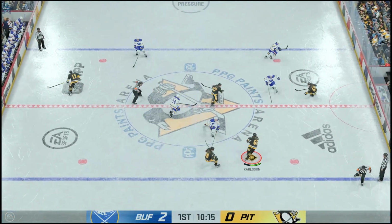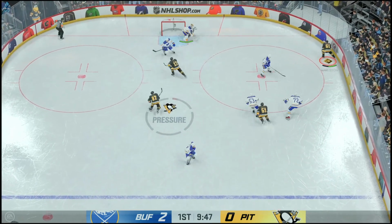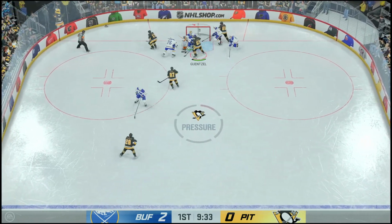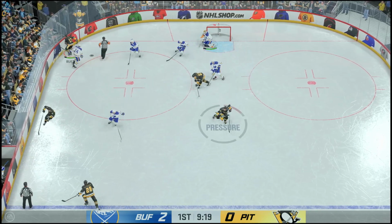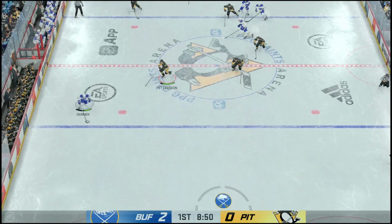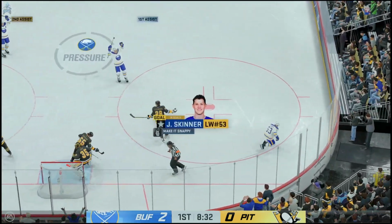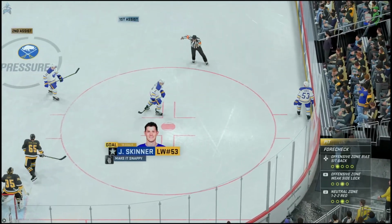The Penguins take control of the faceoff. Look at this down the right wing. They're on the attack. Centering feed. Misses the net. The Sabres gain control of the puck against the wall. Angles it over to Skinner. He's in all alone. Scores! That's how you finish!